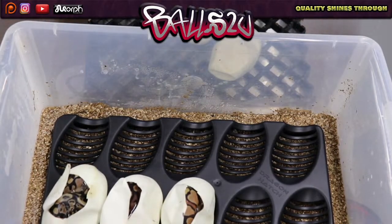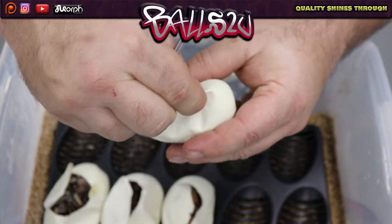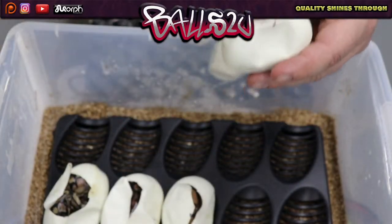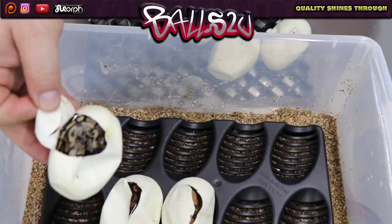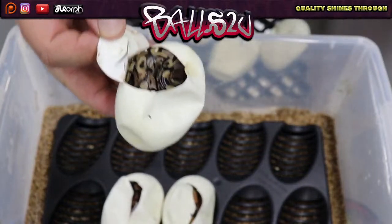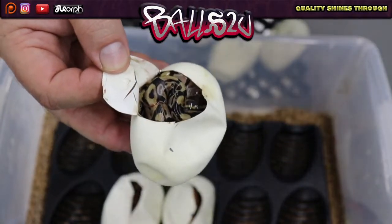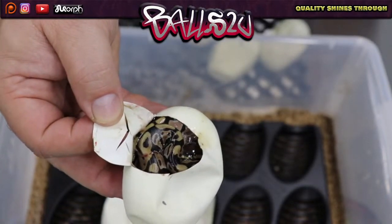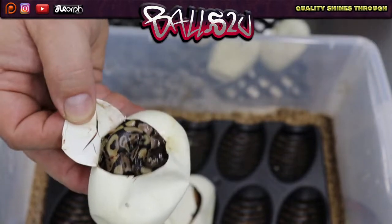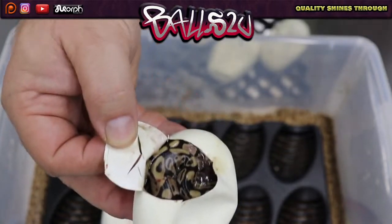So we've got 6 eggs on this clutch, so we're halfway through. Oh my god, I just need to stop and show you some of this, guys. This first one looked really strange to me, and it looks strange because the individual coils are quite small. And what I've just noticed is that actually this is twins. So we have twins.